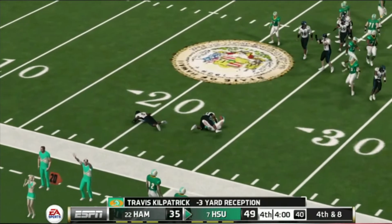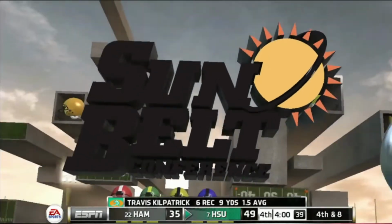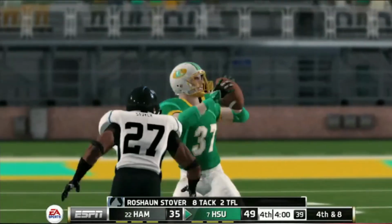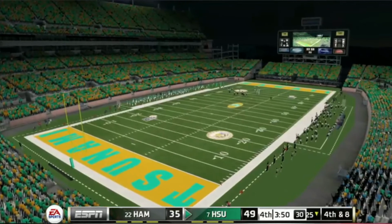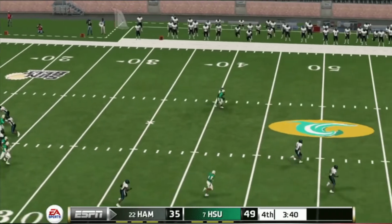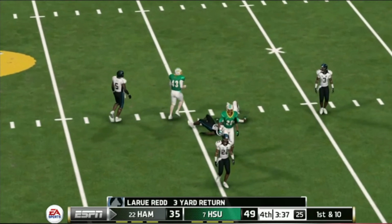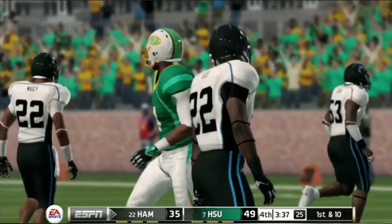Mark 55. Throws complete, big loss. Stover with the tackle at the 25-yard line. That makes it 4th and 8. Roberts is the punter. And he's tackled at the 38. Nowhere to go there. Great job of getting downfield and making the tackle by the coverage team.